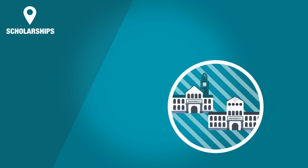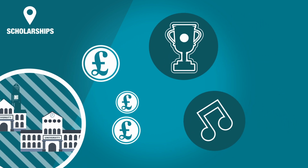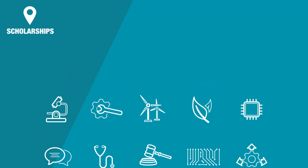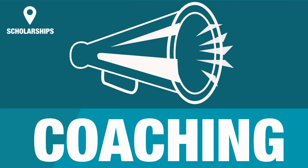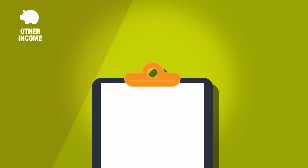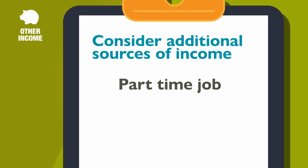Most universities offer financial scholarships for excellence in sport and music, or applications to a specific subject area. They can be competitive, but offer a significant sum of money to support equipment, coaching, and other university costs. Search now. Many students take up a part-time job to boost their income and gain additional experience.